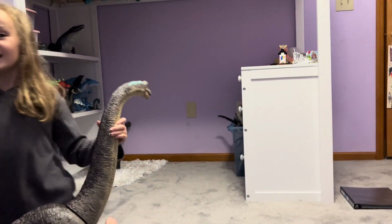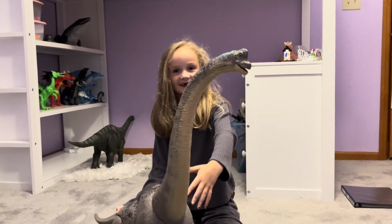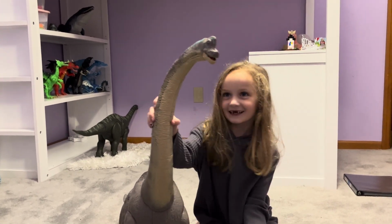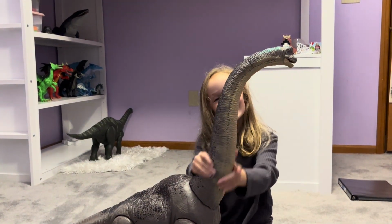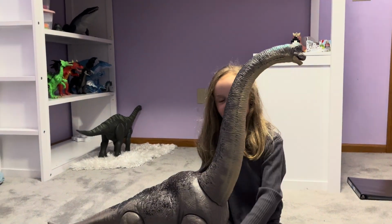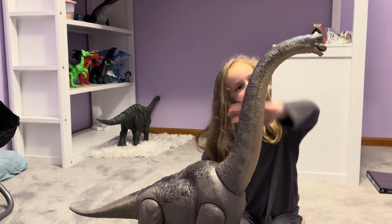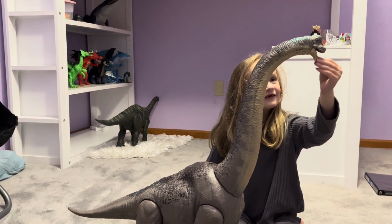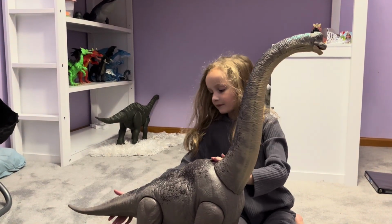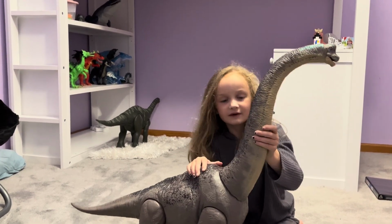My even bigger, I think this is the biggest of all, Brachiosaurus that I got for Christmas. I like his shiny side and little dots on his neck or whatever. And then he has this long neck and his jaw can open unlike most herbivores I have. And his tail can move, and even his neck can go down and up.